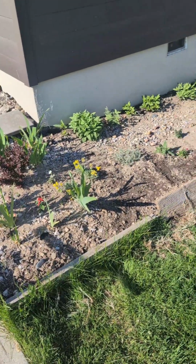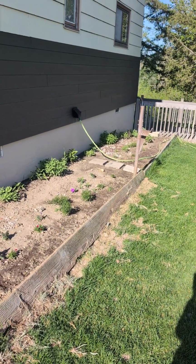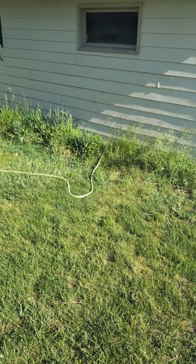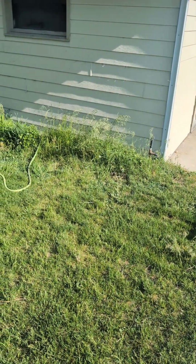I still have to figure out what I'm going to do with the edging. I have not made a plan for this edging either, nor did I plan for the other edging. This side definitely needs some edging, most definitely. It just looks like overgrown grass.